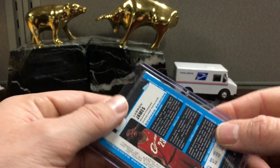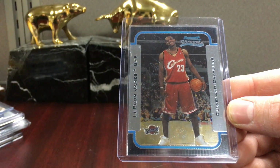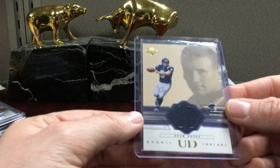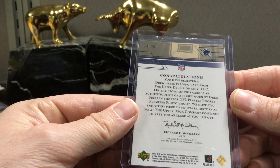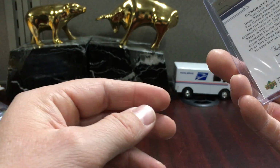Got a nice Bowman Chrome base of Braun. That's sick. Looks like it's centered about 65-35. This is the Upper Deck. I guess it's just base Upper Deck. Is it Game Gear? I should know that. But it's just like a single jersey, like a basic jersey of Breeze.